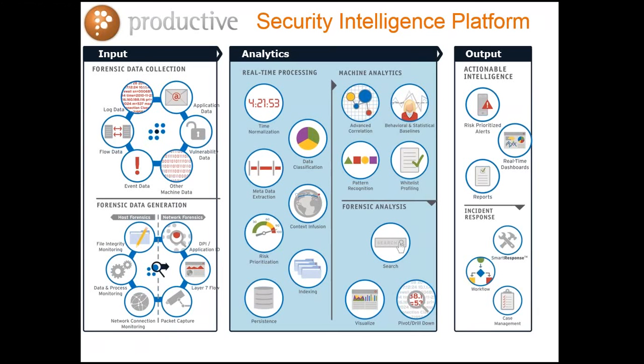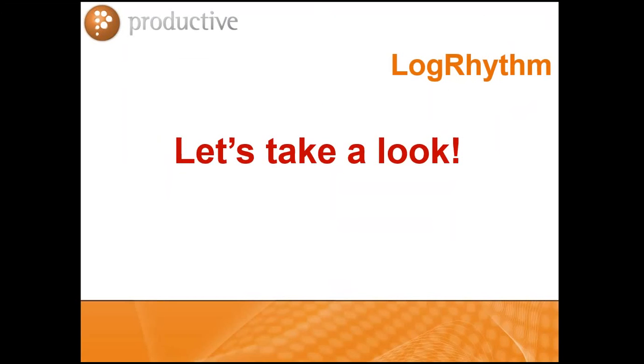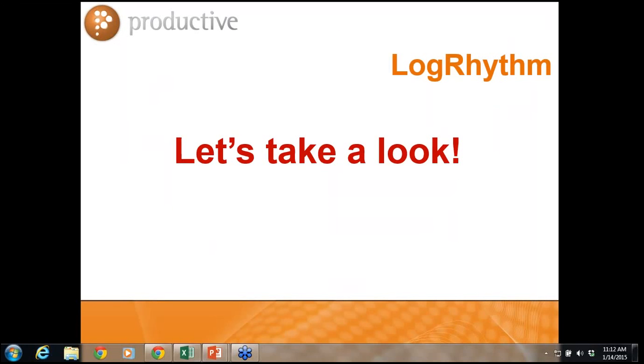And so the last piece is incident response, and this is where we can set LogRhythm up to actually take responses for us, and I'll get into that when we start looking at the product itself. We also provide case management so that you have the ability to go back through time and see what's been going on. So it's not just a situation of putting LogRhythm in place, it's being able to show that you're actually using it and what you're using it for. And so on that note, I'm going to take over here, and I'll take a look at the product itself.